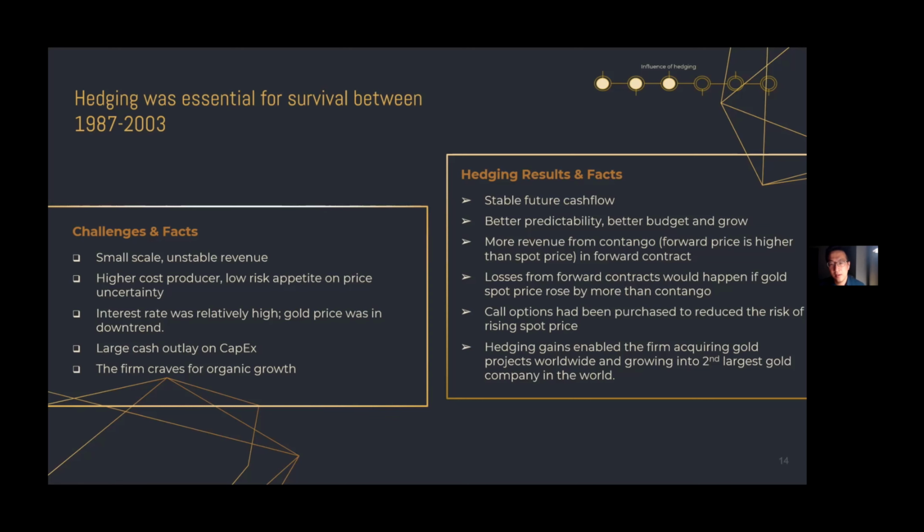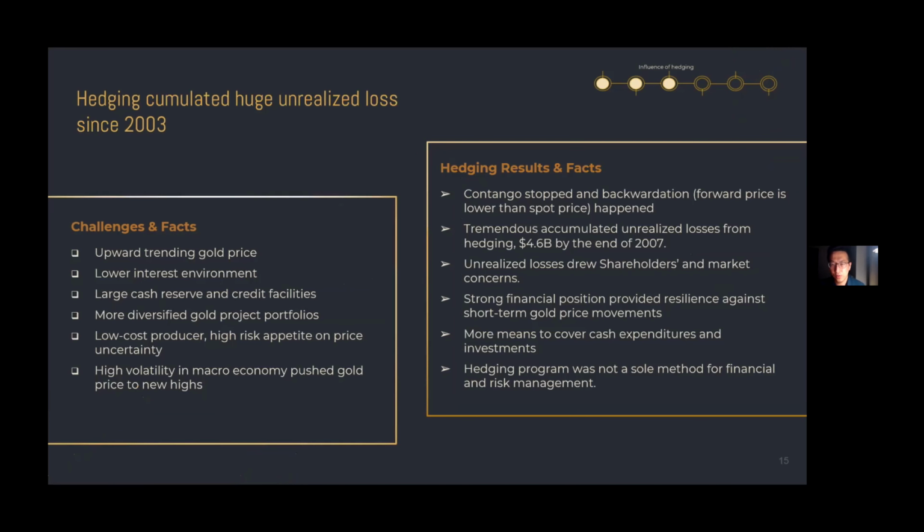Things started to change in 2003. Both backwardation, when gold price rises over the forward price, and the low interest rate environment made the hedging less effective and money losing. Because Barrick locked in 5-year forward contracts, it was slow to react and costly to get out of the contracts while the spot gold price kept increasing. By the end of 2007, there was an accumulated $4.6 billion unrealized loss on the hedge book, which concerned the overall market.